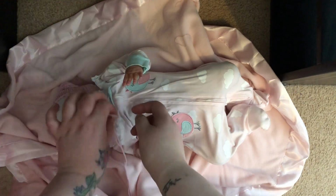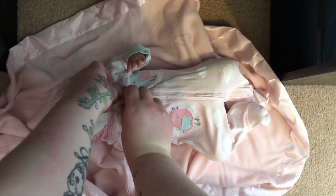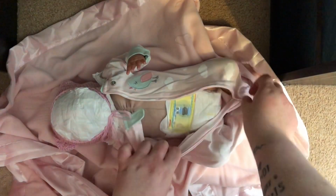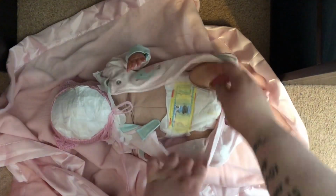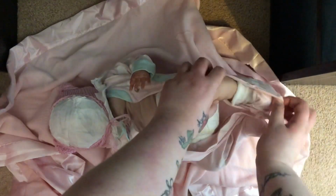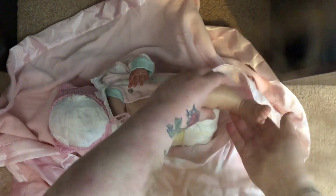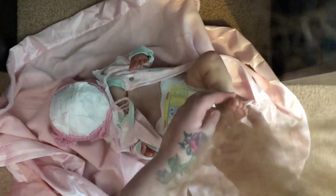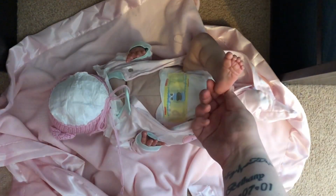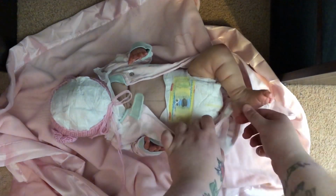Okay, so I can undo her sleeper to show her feet. Oh, her nappy's so tiny. Okay, we'll take this out. Oh, she's got little socks on as well. Oh, she smells like a baby. Oh my gosh, she smells like a baby. Oh my days, the detailing is so... I don't know if you guys can see, look at that tiny feet. Oh my god. She smells like a baby.